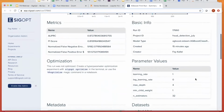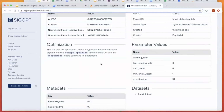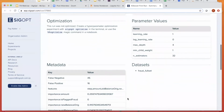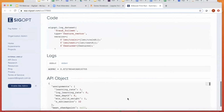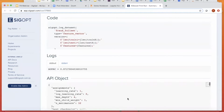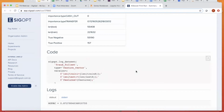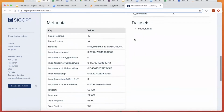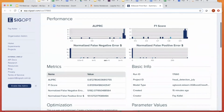It gives me everything that has been tracked, from metrics to parameter values. This is not an optimized run yet, so it also indicates that to me and lets me know how I could perform an optimization when I'm ready. Metadata, everything around my code, my API object, in case later, for example, I want to reproduce a particular training run, I can go back in my dashboard and extract that code base easily. So that was just the XGBoost model, and these seem to be interesting outputs for those top two metrics.